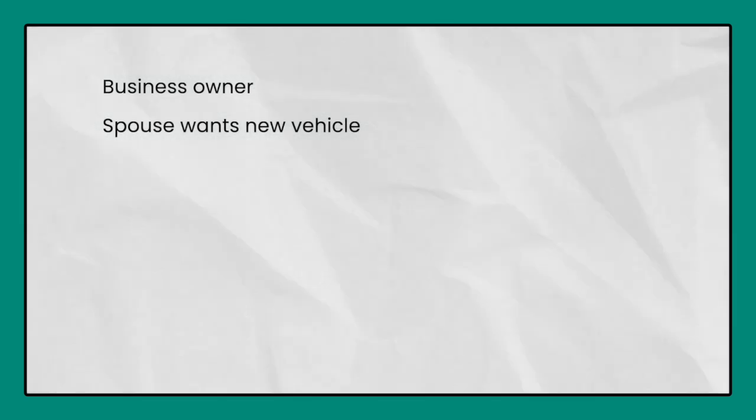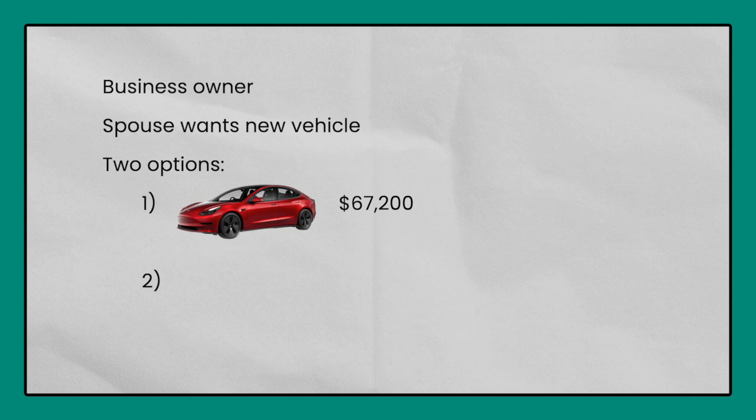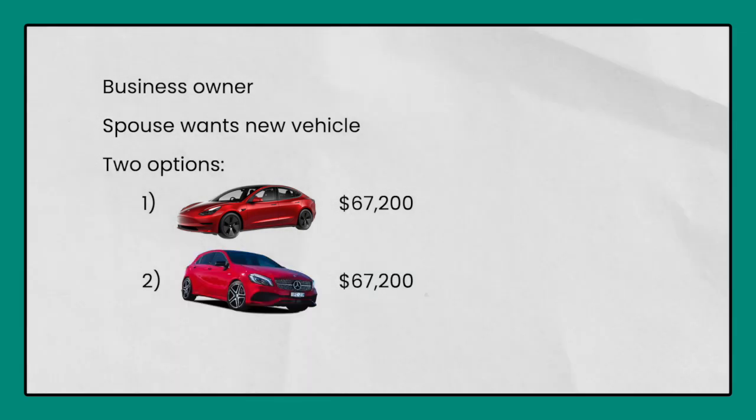Let's say you're a business owner and you're in the market for a new car for your spouse. You have two options. You can purchase a Tesla Model 3 that you spec'd out to be $67,200, or you could choose its petrol equivalent, let's say in this example, a Mercedes A250. Hang on, pause. Before I get into this next part, we need to talk about how FBT is actually calculated on a car. There are two ways.